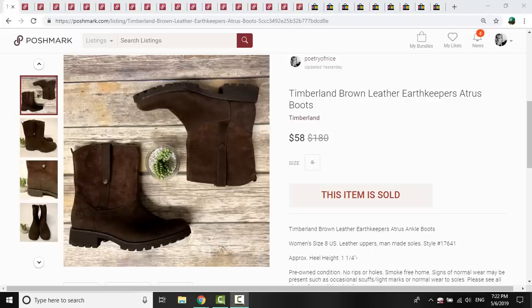If you're new here, I am an online reseller. I sell on Poshmark, Etsy, and eBay. Spoiler, there are no Etsy sales this week. But I do have Poshmark and eBay sales that I'm going to share with you.